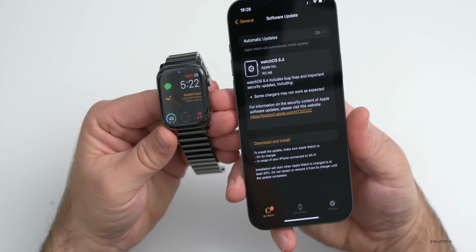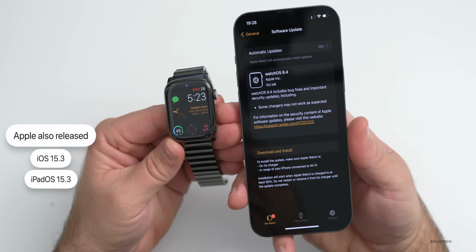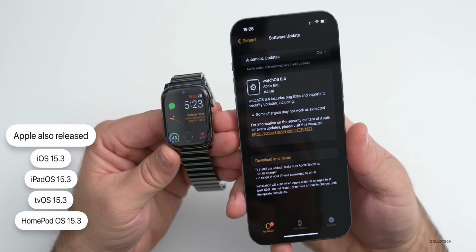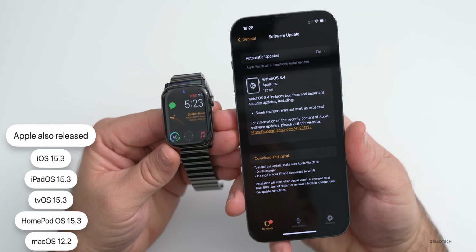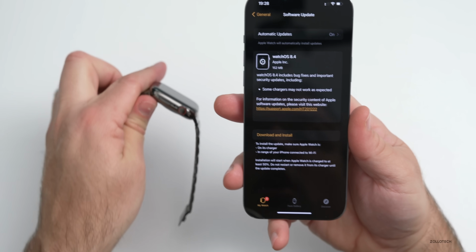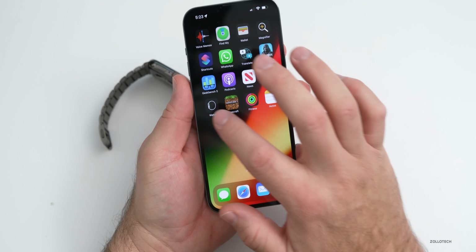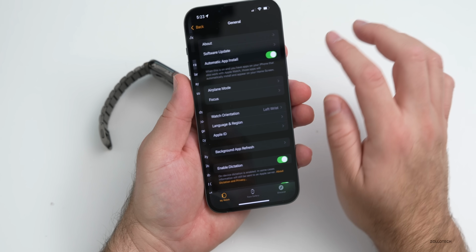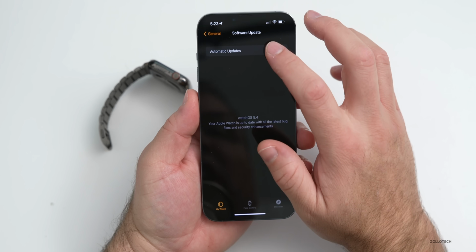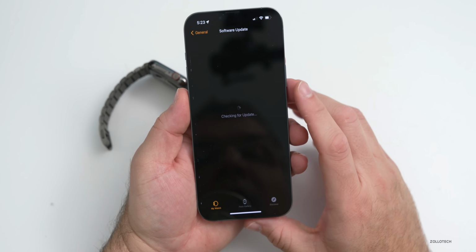Now, along with this, Apple also released iOS 15.3, iPadOS 15.3, tvOS 15.3, HomePodOS 15.3, and macOS 12.2. All of those are available right now. Now, if you're not seeing this update and you're wondering how to install it, the easiest way is just to go to your Watch app on your iPhone, then go to General, then Software Update. You should see the update there. If you're not seeing it, turn off automatic updates and then check again and you should see the update.